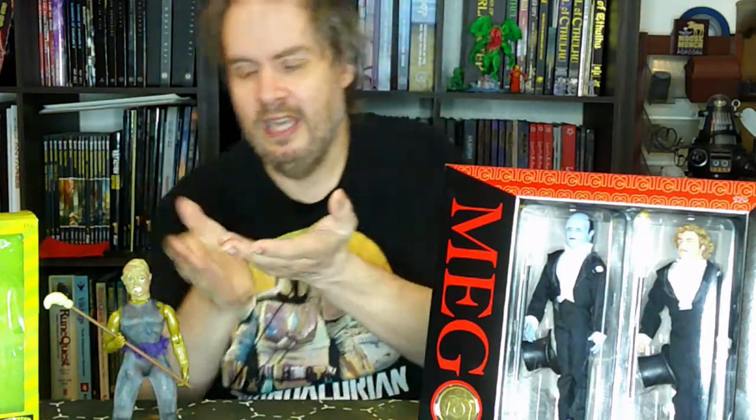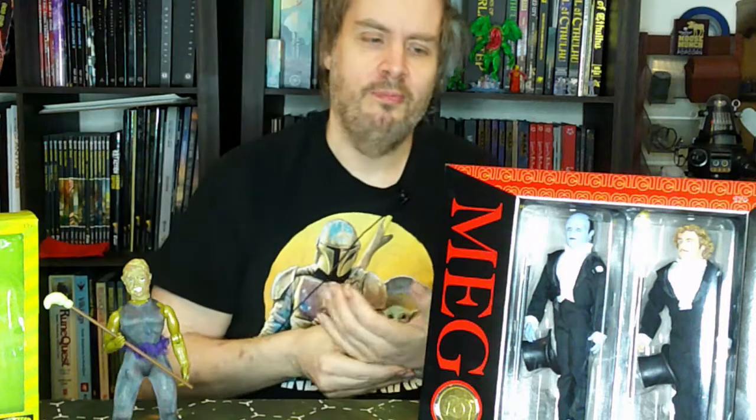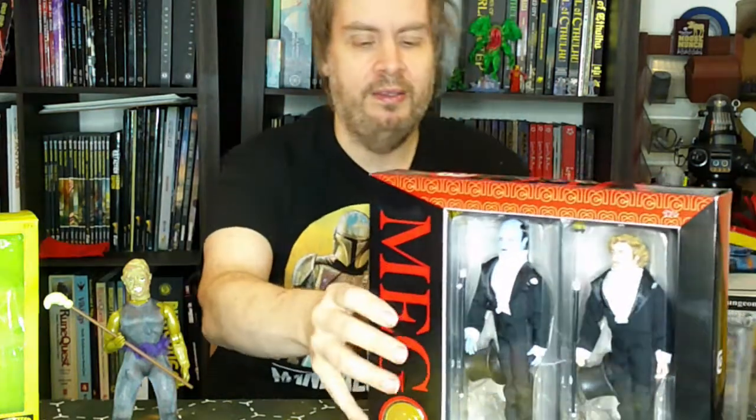These were about $10. Now think about that, especially when comparing to something like the G.I. Joe Classified, where it's $22 for a 6-inch figure, molded and granted more parts and more articulation, but you can't really beat the fact that this is $8 with a cloth costume. That's a pretty impressive deal for $10.